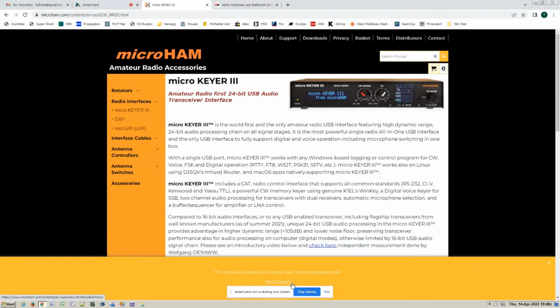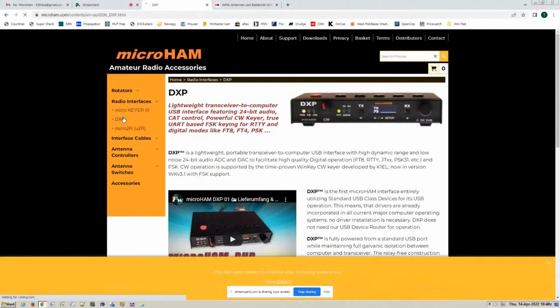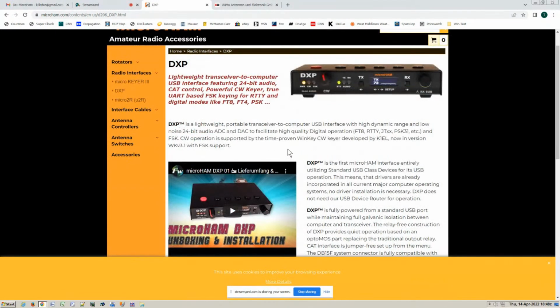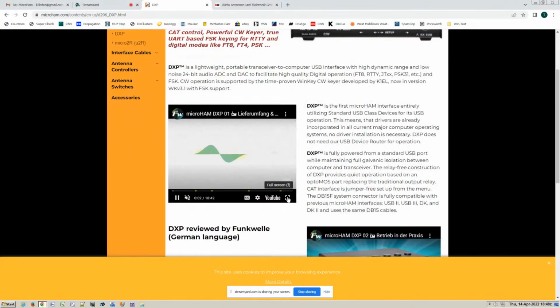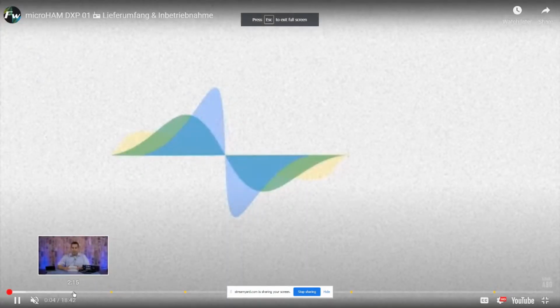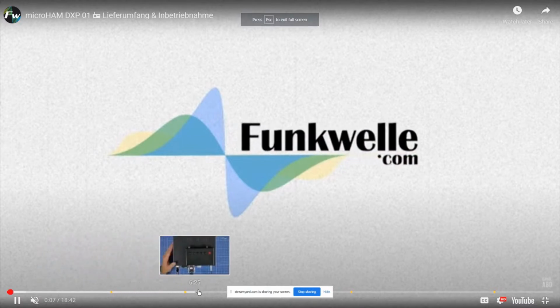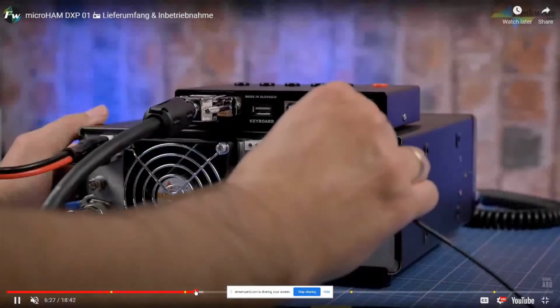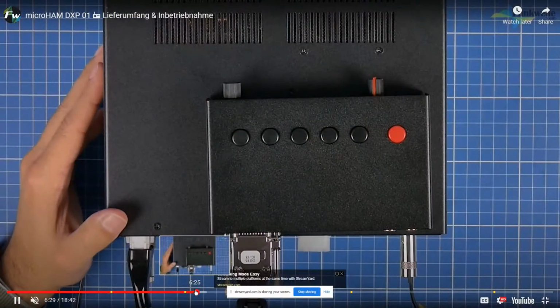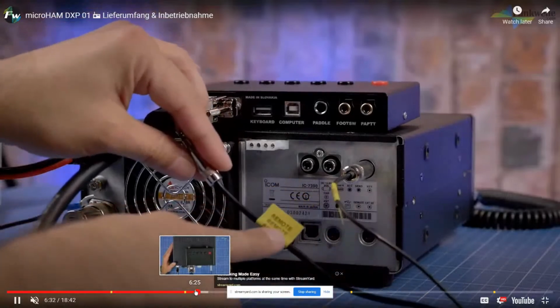Okay, what other products will be available here? You will have the DXP also. It's a smaller radio interface, so more lightweight, more portable. Basically a stripped down MicroKeyer 3. It also has interfacing for all kinds of radios, and an inbuilt keyer from K1EL on board, for instance.